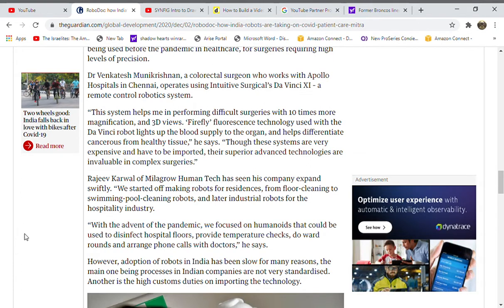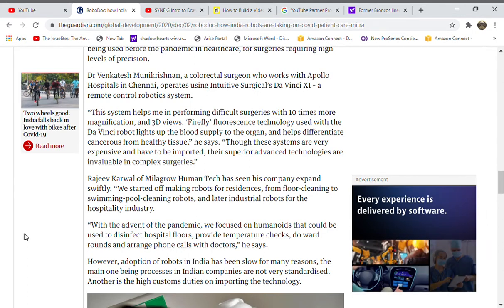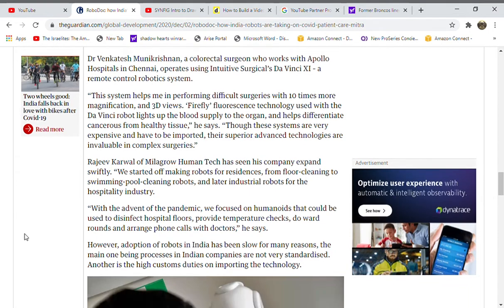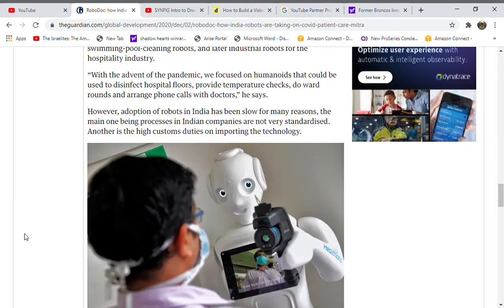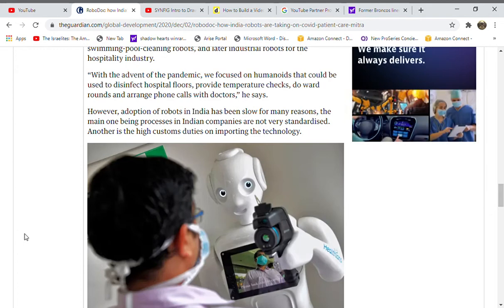Rajiv Karwal of Milagrow HumanTech has seen his company expand swiftly. We started off making robots for residences, from floor cleaning to swimming pool cleaning robots, and later industrial robots for the hospitality industry. With the advent of the pandemic, we focused on humanoids that could be used to disinfect hospital floors, provide temperature checks, do ward rounds, and arrange phone calls with doctors, he says.